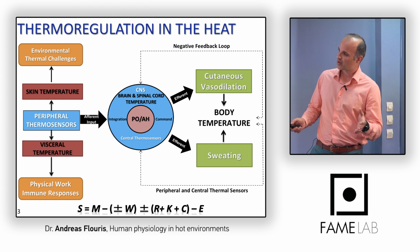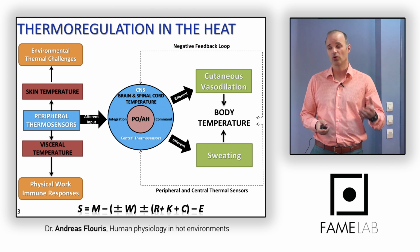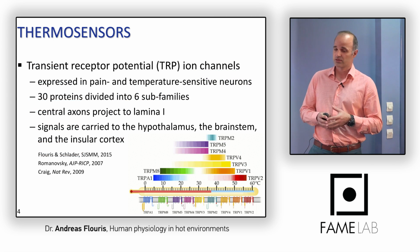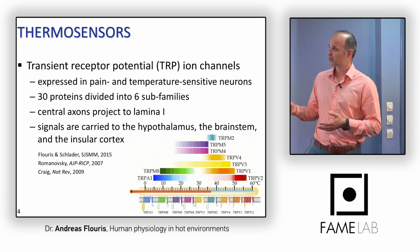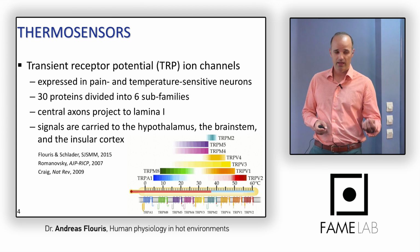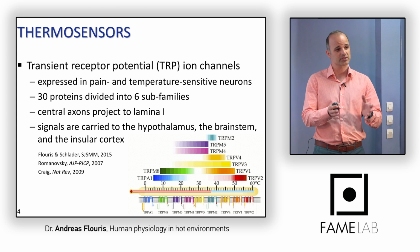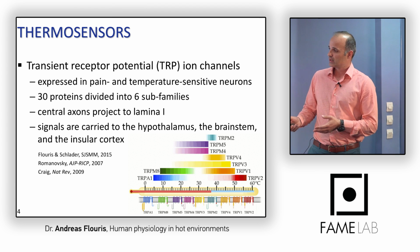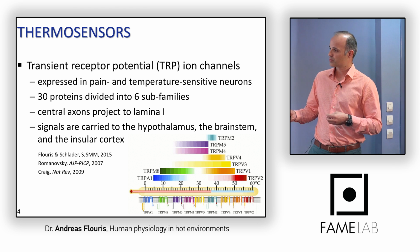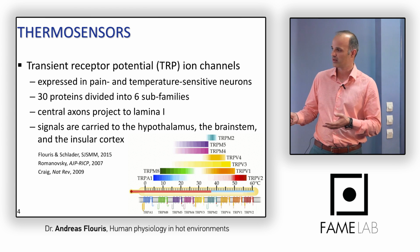So let's start. I will describe the first branch of the thermoregulatory system, the autonomic one. The autonomic works with thermosensors, as we said, in the brain, the spinal cord, and the central organs. These are called transient receptor potential ion channels, or TRP channels. These are proteins that are expressed in pain and temperature sensitive neurons. There are about 30, and we can categorize them in 6 groups, 6 families, at least so far, because there's some more coming as time goes by. And what they do is their axons, the axons of these neurons, project to lamina 1. And then through the spinal cord, these signals are carried to the hypothalamus, the brainstem, and the insular cortex.